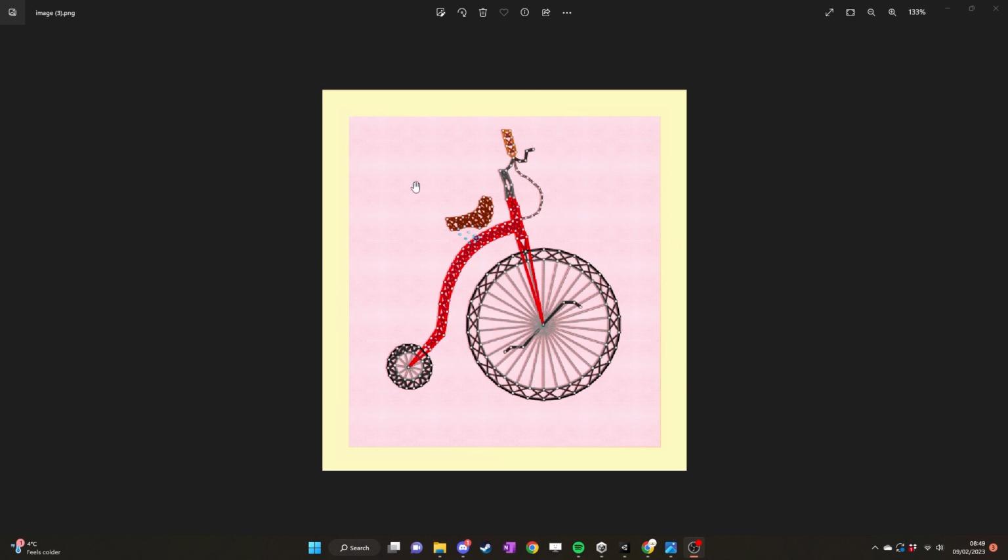So yeah, one of the images that I did yesterday was this penny farthing bike, I think it's called, a bicycle. I thought it was a nice little transport vehicle to do, as the other 2 images that I've done so far were quite large, and I wanted to make a semi-small one. But this one's getting there.